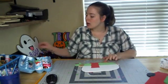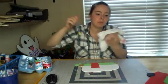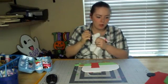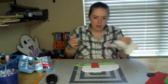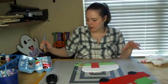What was I gonna do? I have to paint the wheel. So this truck is almost dry, so we will pick back up on him in just a second.